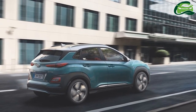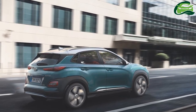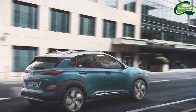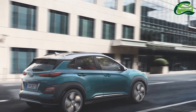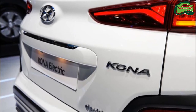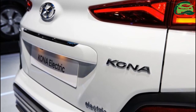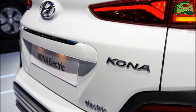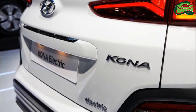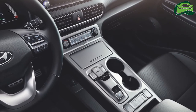Measuring 4,180 mm in length and 1,570 mm in height, the Hyundai Kona Electric is 15 mm longer and 20 mm taller than the regular Hyundai Kona. The pure electric variant has a cleaner design. The main exterior design elements are the closed grille and lateral air curtains at the front, which not only make the SUV look unique but also enhance aerodynamics.